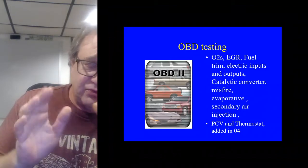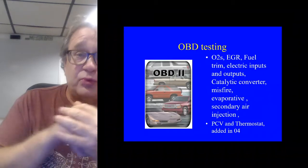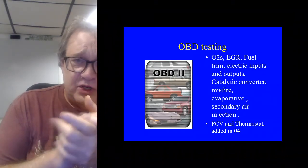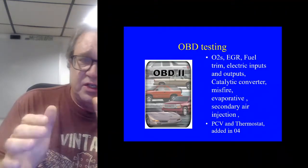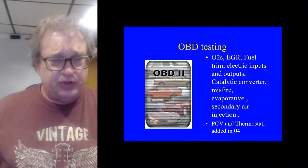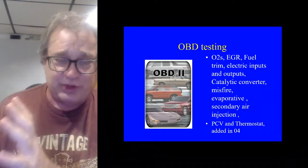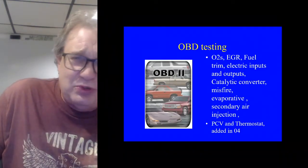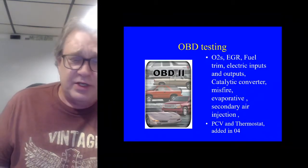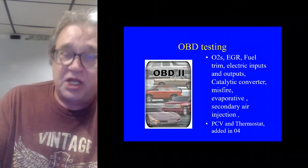In about 2004, we went to Tier 2, which was an update to the OBD2. It started in about 2002 and ran until about 2006. Various manufacturers were not able to make the compliance, so Tier 2 didn't fully go into every single car until after about 2005, 2006, somewhere around there. There were a couple of stragglers. But we added in monitors, PCV and thermostat.